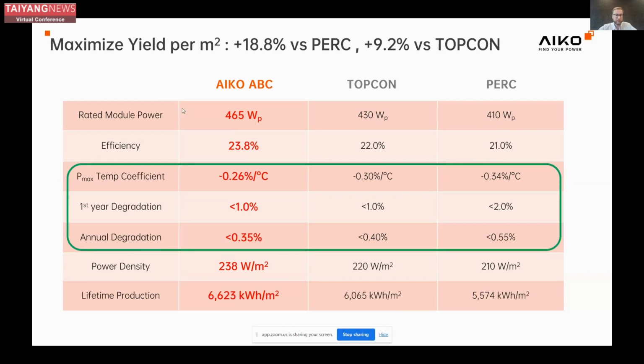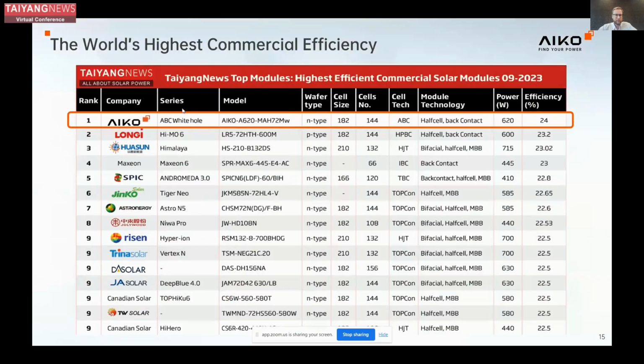So these are aspects, again, linked to reliability, of course. Then when we compare to other products, you see this table here from the Young, I think very familiar to this community. You can see that AIKO is there on top with 24%, and the difference with the other parties is quite significant. If you look at the gap between the others, the gaps are not so large, but near the top, you can see there's quite some improvements.